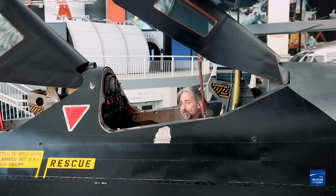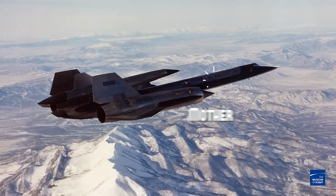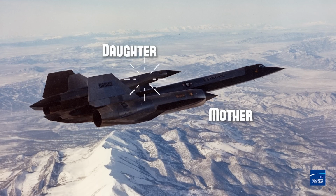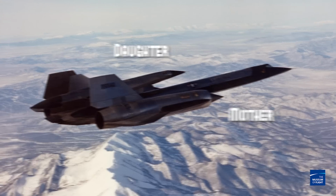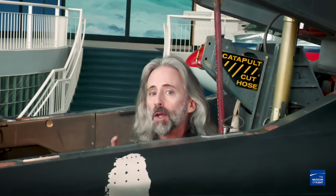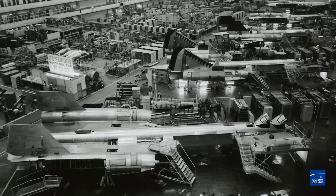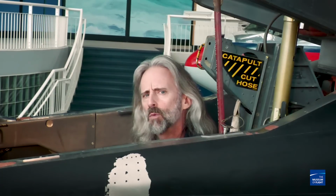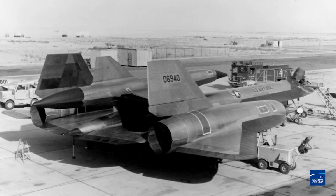How cool is that? Oh, and the M in M-21 stands for mother, and the D in D-21 stands for daughter. That's also really cool. All right, anyway, the M-21 was one of the few Skunk Works projects that was relatively unsuccessful. The M-21 was designed to launch the ultra-secret D-21 drone.